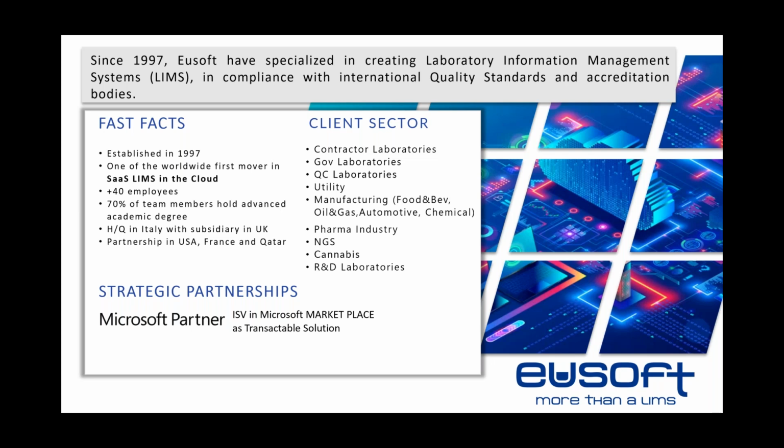Eusoft is a company with more than 40 employees, and 70% of the team has an advanced academic degree. Our headquarters is in Italy, but we also have a subsidiary in London, UK, and partnerships in the US, France, and Qatar, and we are growing with our partnerships. We have different types of customers across different markets. This is allowed thanks to the flexibility and customizability of the workflows through configuration that does not require code change. So we can customize each workflow using the built-in configuration features of our LIMS.